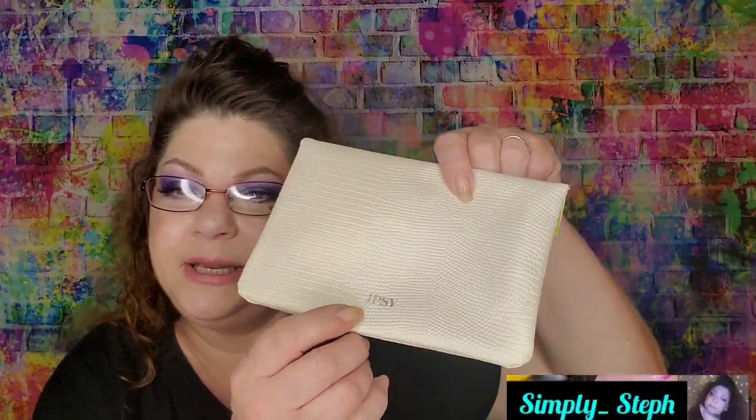And it does say Ipsy here. That's really cute. It is cute for a little clutch. I mean, if you want to put your keys, a lipstick. Not very much, because very much will not fit in there. But yeah, I like the bag.